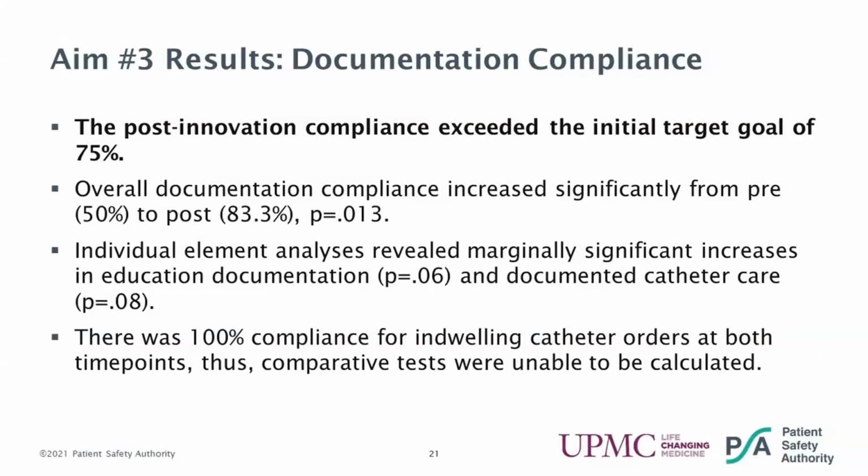A separate review of the individual elements also found that our nurses actually increased their compliance with documenting catheter-related patient education and also documenting catheter use. We were still struggling in both time periods to find the documentation on catheter care, and probably that was the area where we could still stand to have the most improvement.